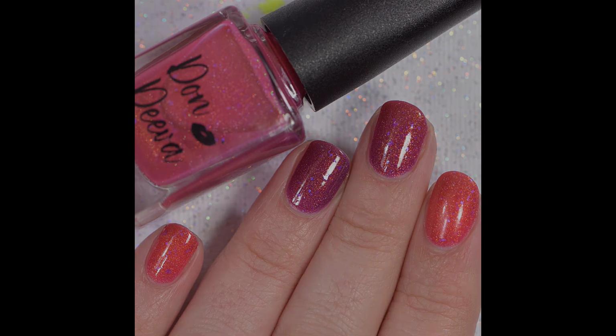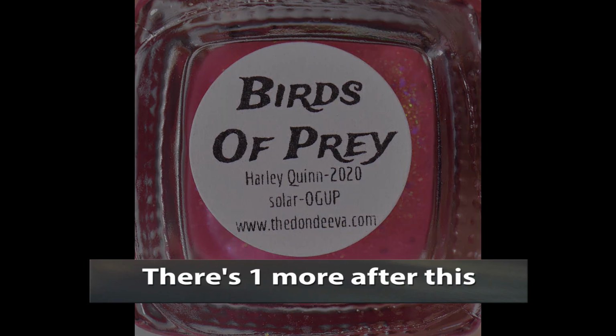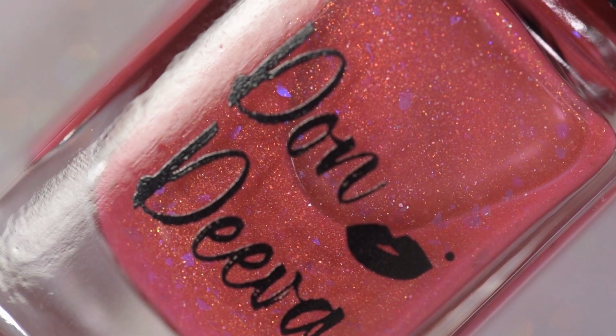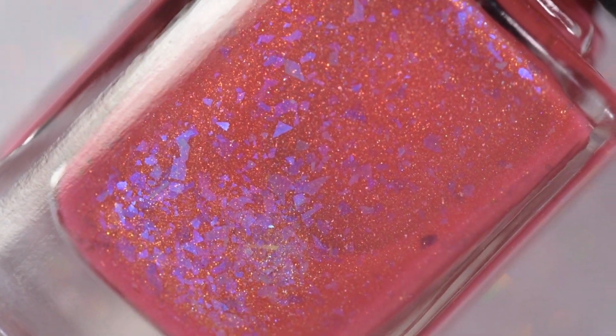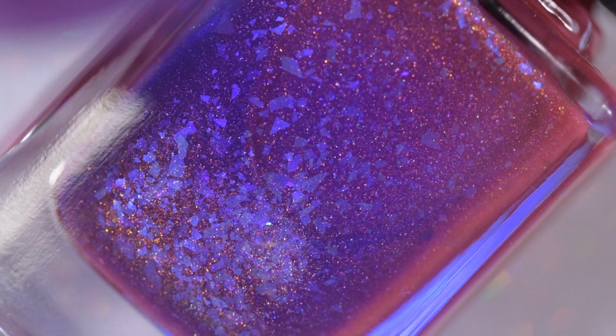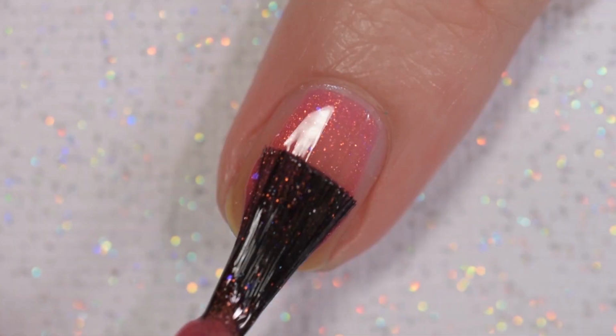And the last polish that we're going to have a look at today is Birds of Prey. It is going to sell for $17, and it is a solar polish. It is described as a delicate watermelon to magenta-ish colored solar that turns blue in the sun or under a UV light. It is saturated with the original unicorn P and holo flakes, and also blue chameleon flakes.